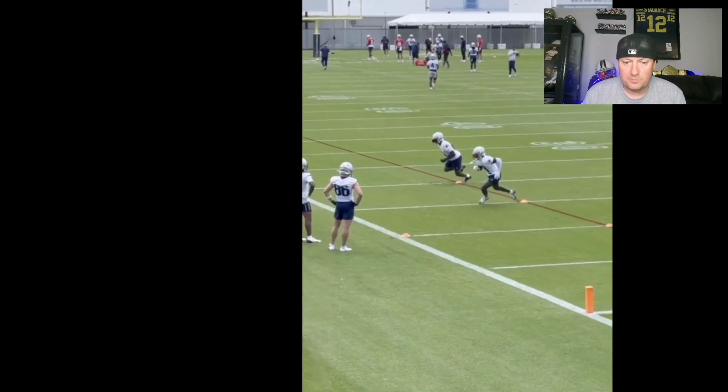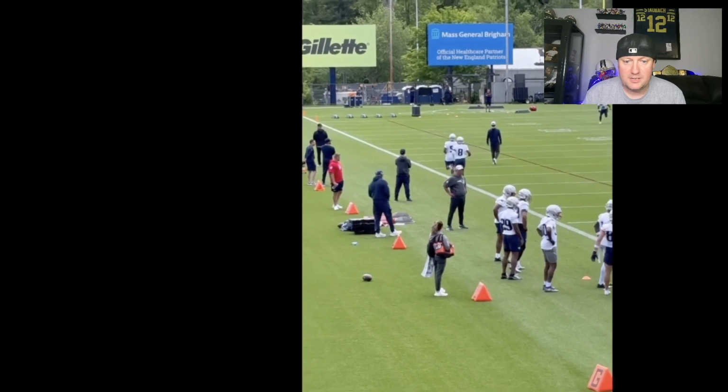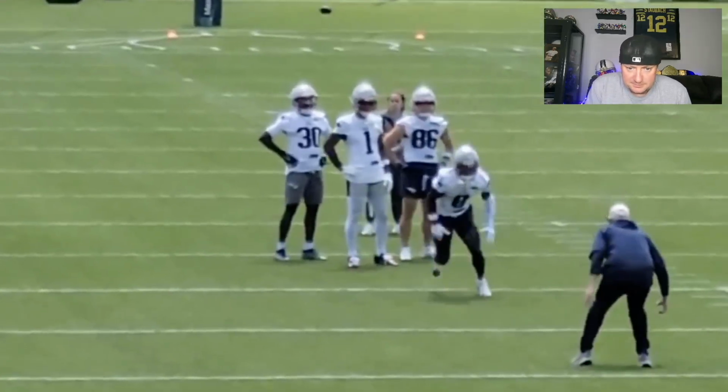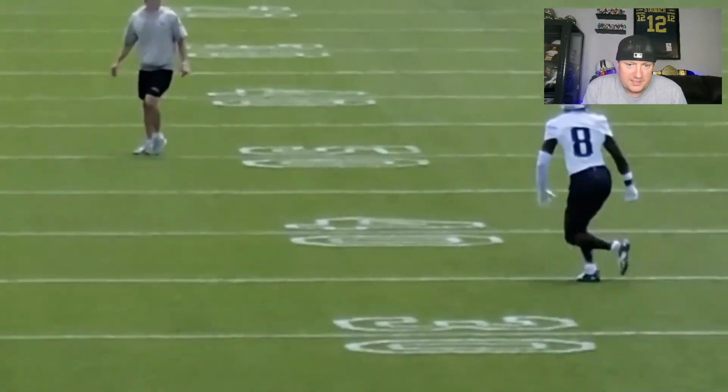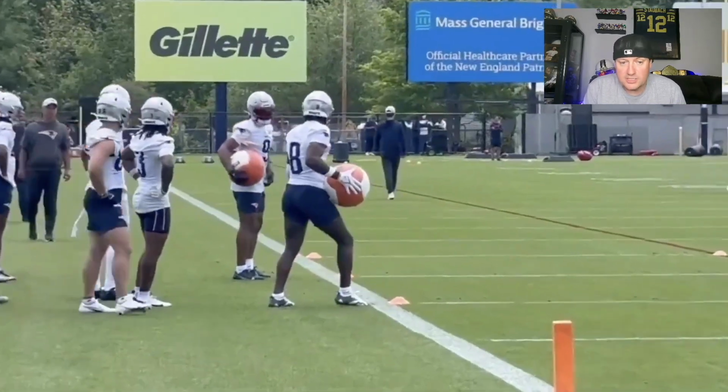There we go. There's been workout clips all offseason long on him. There's him and Javon Baker. Watch the break. There we are. Knees looking solid. Things are looking solid.